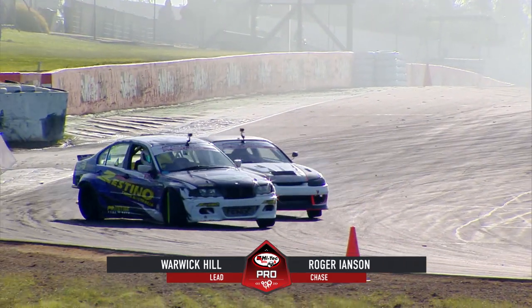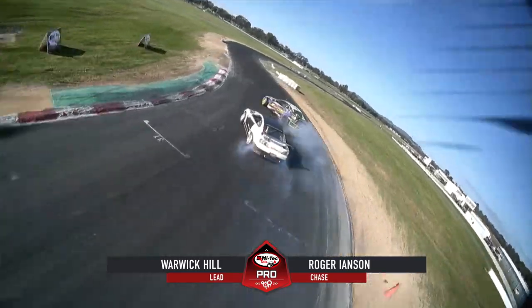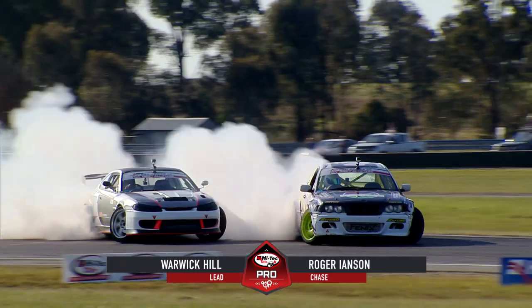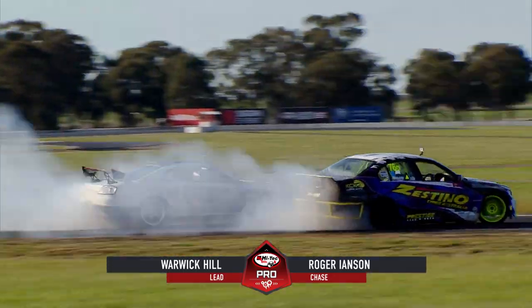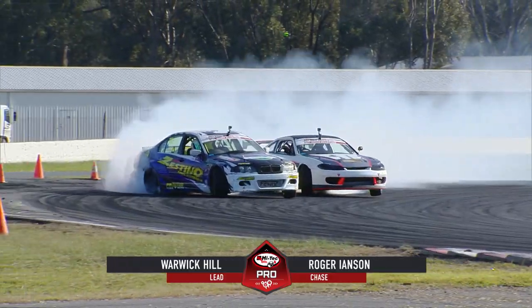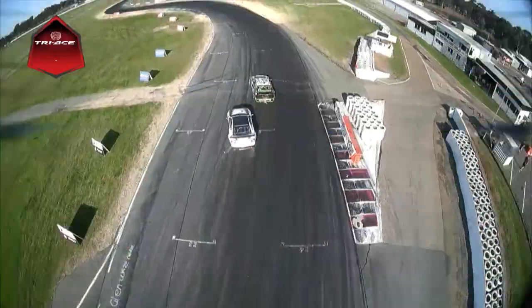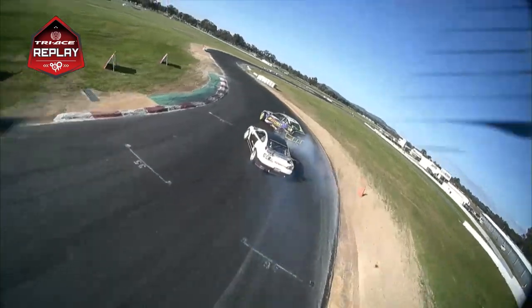Gets the car back. Probably not as much angle as we want to see from him initially, but Roger Anson, the same. Has to really work the steering wheel to make sure he maintains that proximity. A lot of smoke. Hill pushes out nice and wide here. Lots of tyre smoke, and Anson is right there on the inside of his back quarter. This is what top-level drifting's all about.